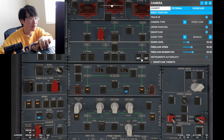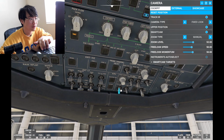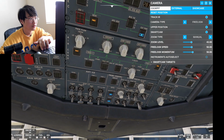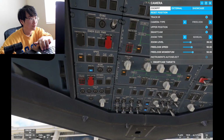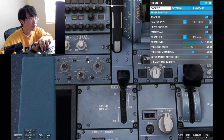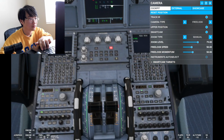Fuel pumps are going on. IRS line started. Emergency exit on. No smoking auto. Seatbelt sign on. Nav light to 1. APU start. Alright, sounds good. I think we're pretty much done here. We're just gonna turn on the weather radar. Auto, TRA, all.